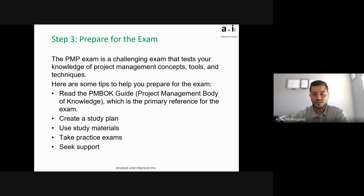And the last one there is seek support. It's okay to get in touch with friends or colleagues that actually have the PMP certification. That helped me as well, because I asked some of my colleagues how the process was, some tips, and things I should prepare for before the exam.